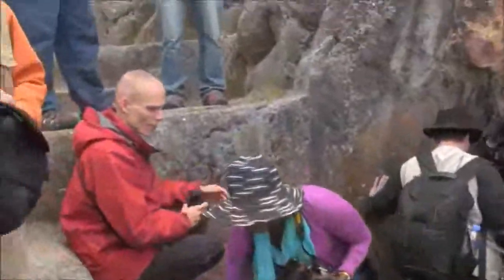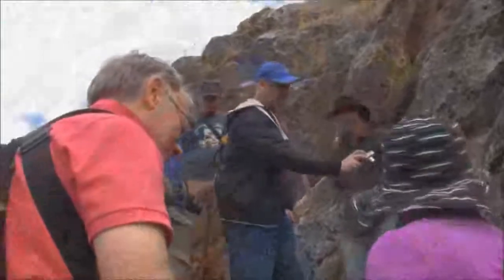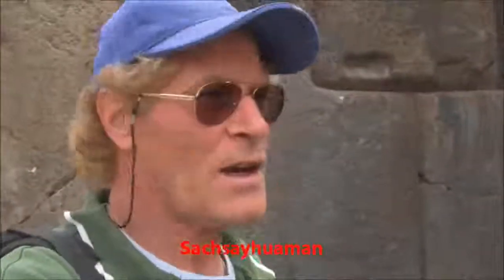I've got a picture of you at work. So this is one of the largest stone constructions on the planet. You obviously don't get a sense of it right now, but as I walk away from it, you'll get a sense of the scale we're talking about. There's no other stairs.